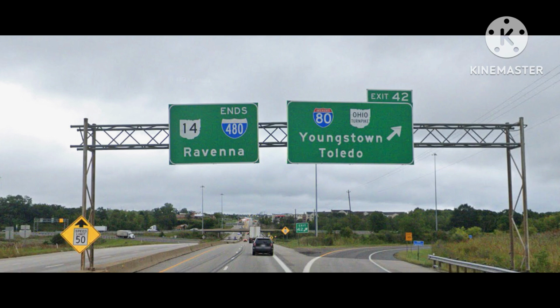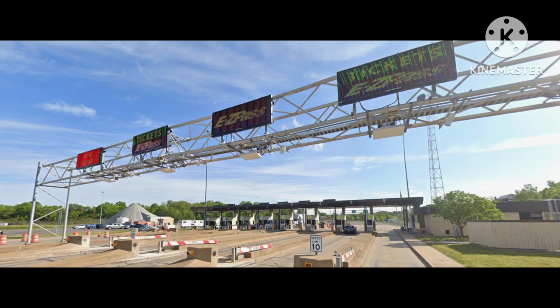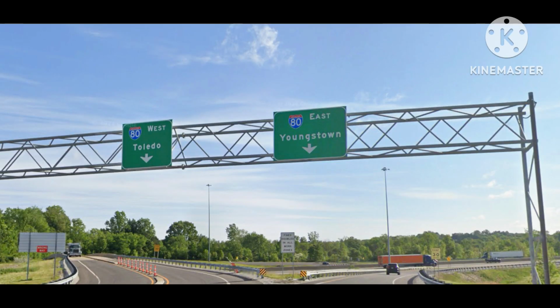80 for Youngstown and Toledo, and I-480 for Ravenna. That's cool. Then we get a toll proof in order to get on 80, because it's the Ohio Turnpike, obviously. Our choices are Toledo to the west and Youngstown to the east. Alright, that concludes 480 East, and we'll now be talking about 480 West.